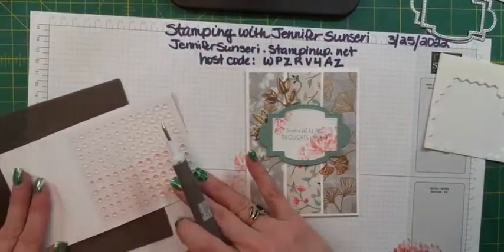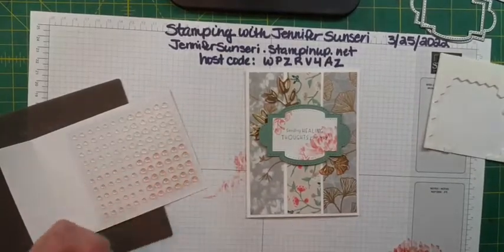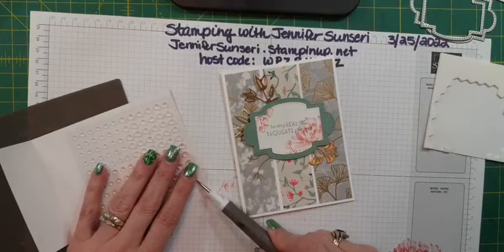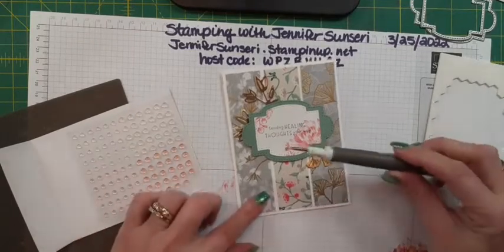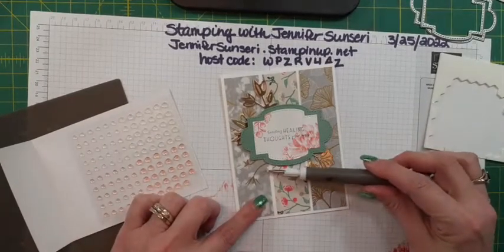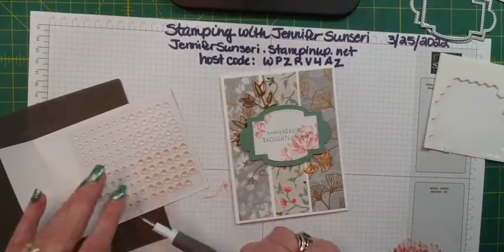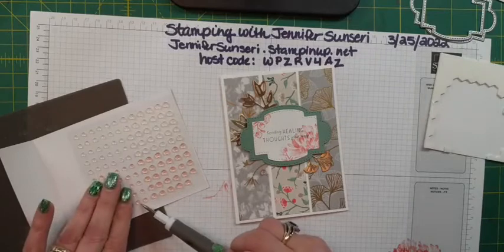Paper crafting doesn't have to be difficult, right? As we know, it's very simple, as long as you have the right tools. I think people get frustrated when they don't have the right tools. Right, ladies? So once you make that investment, then you're set to go.